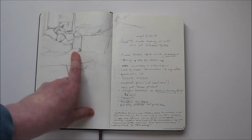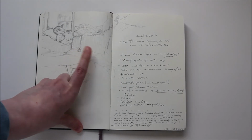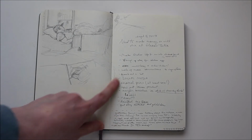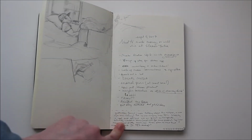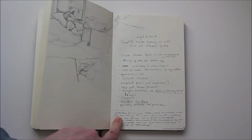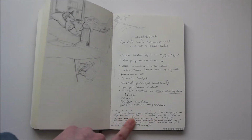Here's another Jamie sketch. I had it bad. Whenever I have a crush, I draw my crush. And then this says, need to make money or will die at Harris Teeter, and it's essentially more plans for my business. And then down here, yesterday Jamie and I were talking about the eclipse, or was it just this morning?